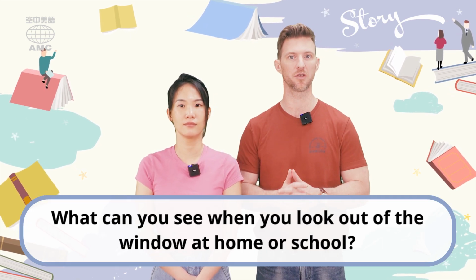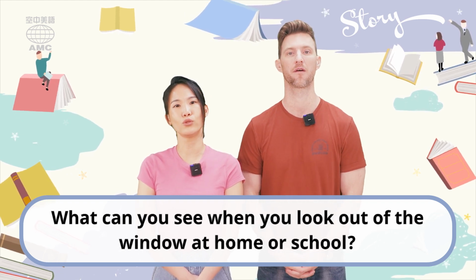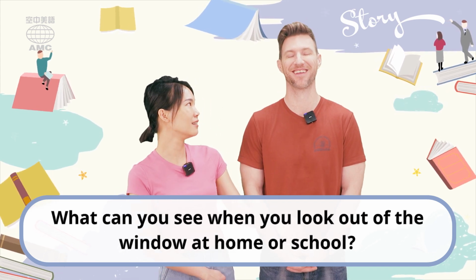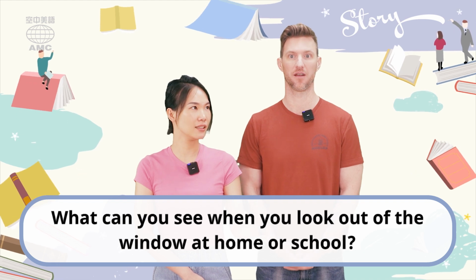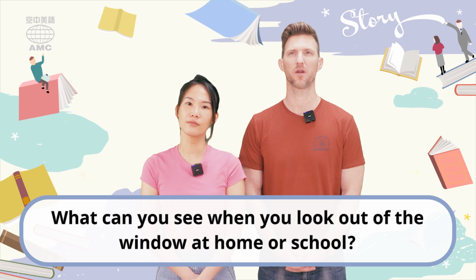Now, everyone, our warm-up question is, what can you see when you look out of the window at home or school? Oh, so what can we see when we look out the window? I can see a highway. Yeah, you can see a highway at our home, right? Trees. There's some trees. Yes, and other buildings. A lot of other buildings. Yeah. What else? Well, what about at school?